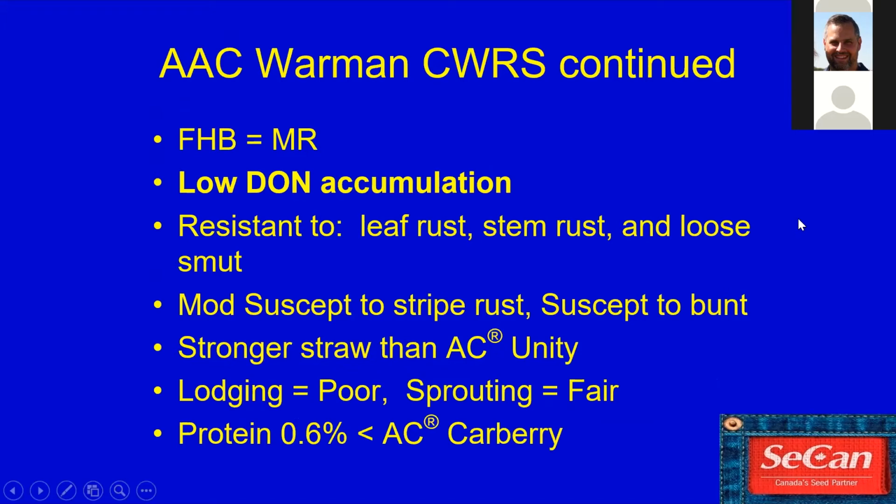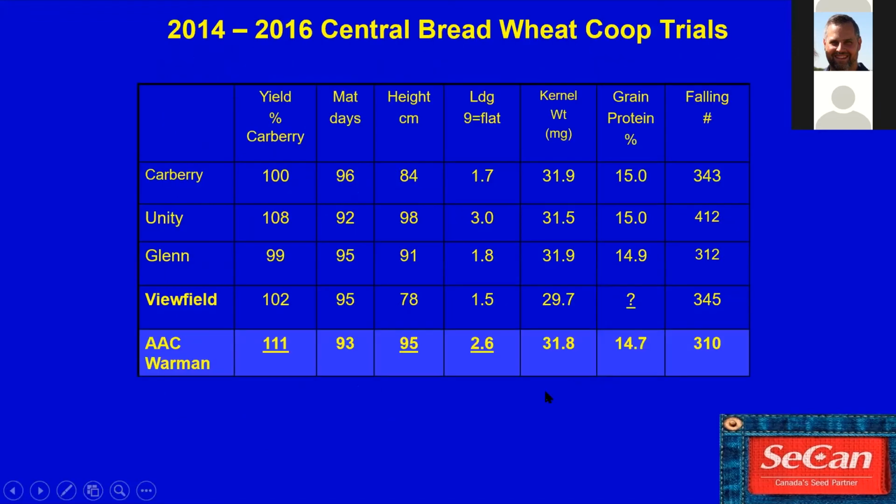So it was a very good variety, but is rated poor for lodging and fair for sprouting. So kind of an old school, taller variety, not quite as strong straw as some of the new varieties, but a very good resistance to Fusarium head blight. So this would be a replacement for older varieties like Unity and Jatheria.